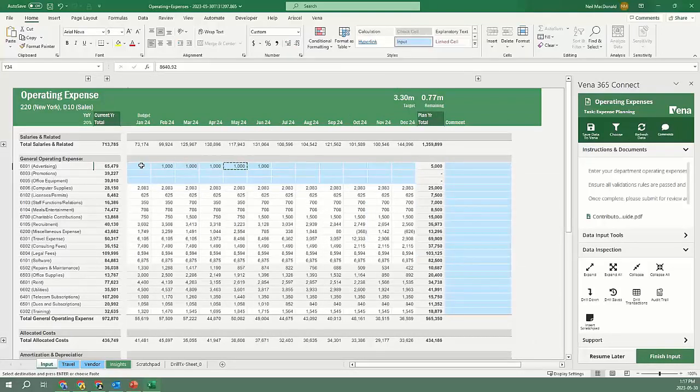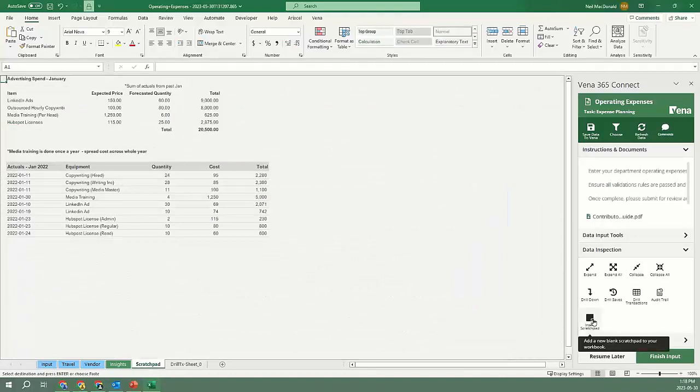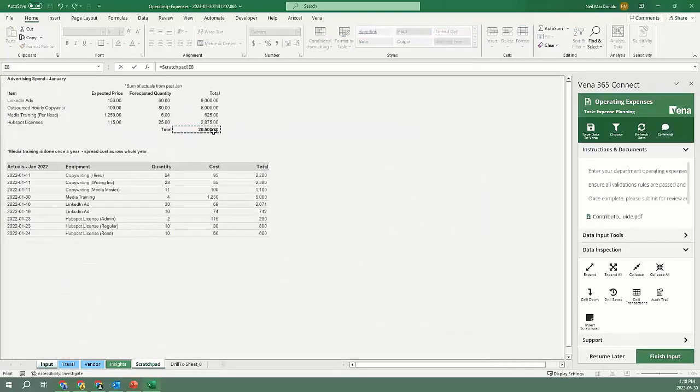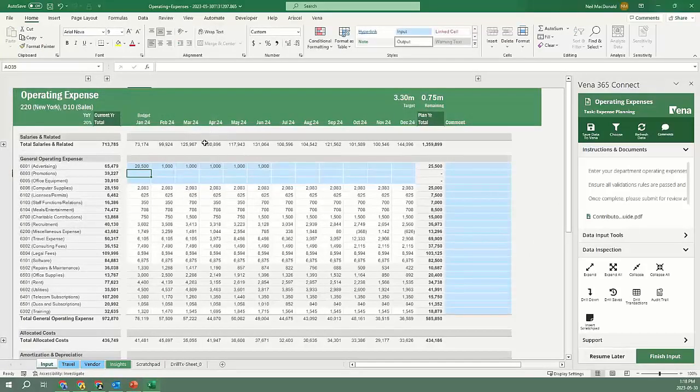So Frank's working away. He's looking at this. Maybe he wants to do a little bit more calculation. He wants to add a little more detail. He can add a scratch pad. Very easy to do this. There's also an insert scratch pad button here in the connector as well. Frank can build out the same thing you would do in Excel today, your quantity, your cost, your totals. Very simple to build out in Excel. Come back in and say, I want that cell to pull the number from the scratch pad. Very simple to do. It's standard Excel.